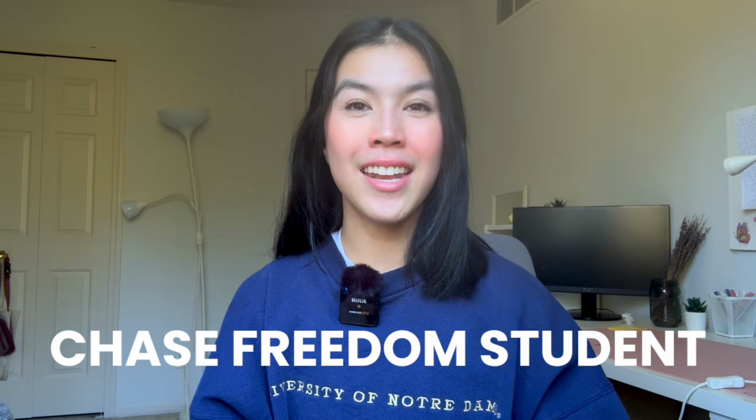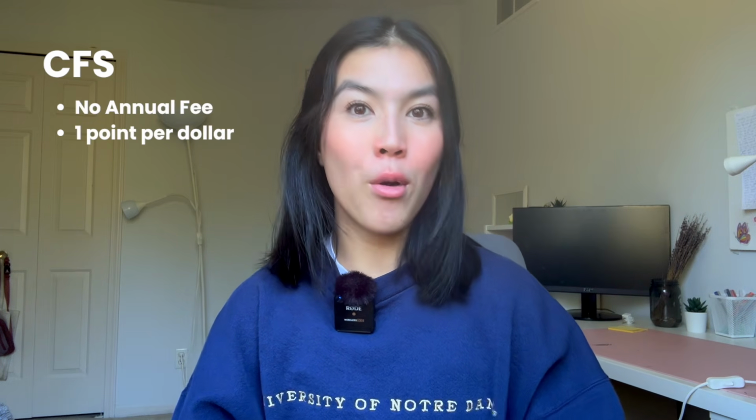The second card that I got was the Chase Freedom Student, and I got it because I started to feel comfortable using credit cards on my own, and I also wanted to start earning Chase Ultimate Rewards points. This card has no annual fee and it earns 1 point per dollar.